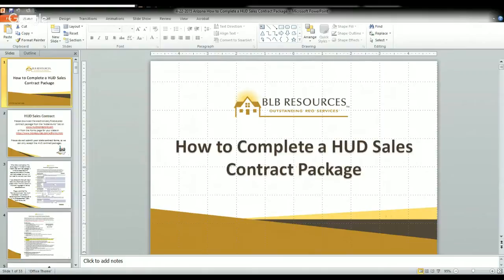On line 1, you're going to enter the purchaser's name and the complete property address. Always remember to include the county. So whether it's in Maricopa County, Pinal County, or Yavapai County, it's important that the name of the county immediately follows the zip code in the address.